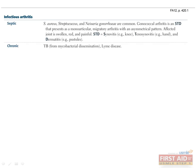Infectious arthritis is quite often an orthopedic emergency. Why? Because it's a raging infection that is restricted to a small space in a joint. Usually it presents in a single joint that may then move to another joint, often asymmetrically. It presents with 3 different possible problems: synovitis, tenosynovitis, and dermatitis. Synovitis generally occurs in the knee, while tenosynovitis usually occurs in the hand.